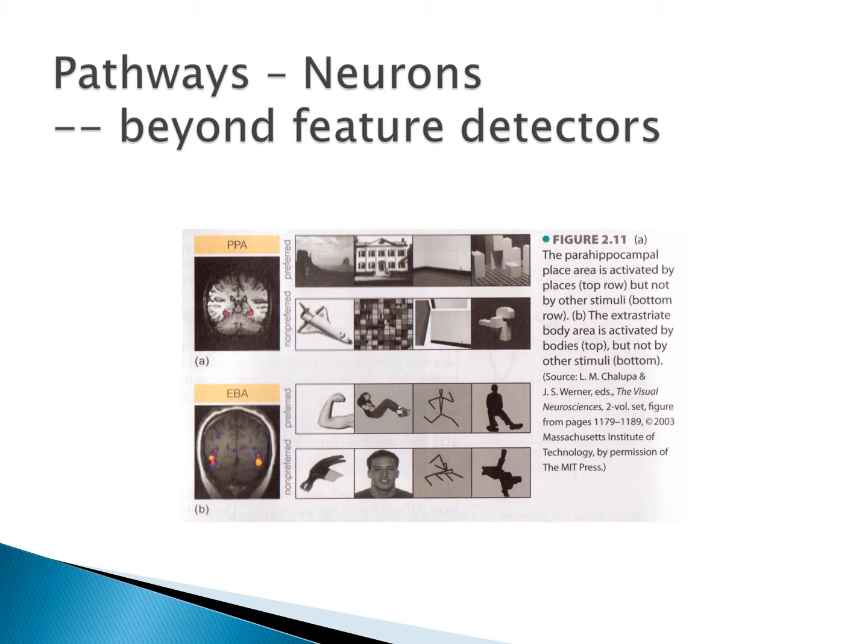The parahippocampal place area is active, and you can see on the left-hand side that we're getting really good spatial resolution and being able to see exactly where this area is. Meanwhile, if we show it other objects, whether it is the jet plane or a jumble, the single Lego piece that's all mixed up, that's not giving me spatial information that might be used for navigation, then we do not see that area as active.